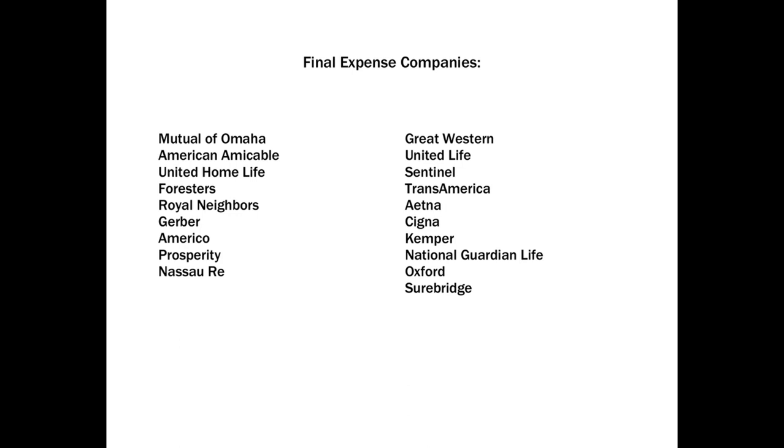So Mutual of Omaha, American Amicable, United Home Life, Foresters, Royal Neighbors, Gerber, Americo, Prosperity, Nassau Re, which was just rebranded and was previously formerly known as Phoenix Home Life, and also Great Western, United Life, Sentinel, Transamerica, Aetna, Cigna, Kemper, National Guardian Life, Oxford, and also Surebridge.